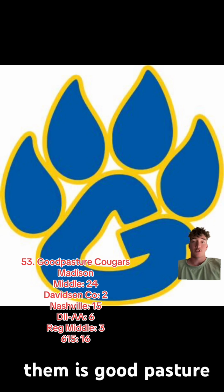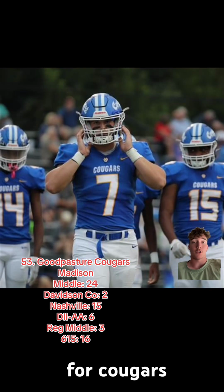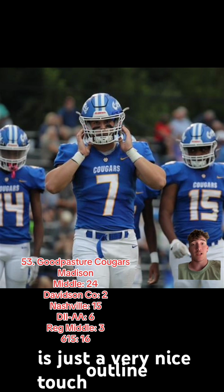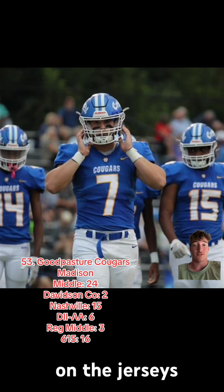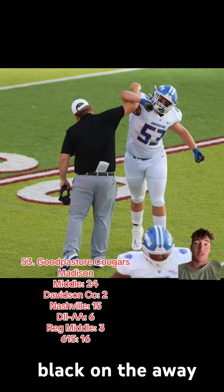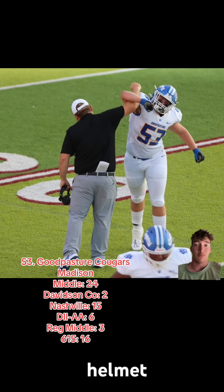Following them is Goodpasture. I really like the helmet decals. I like how they have their own unique cursive for Cougars. I do wish there was more yellow on the helmet. Speaking of, the yellow outline and the Nike swoosh on the jerseys are the best parts. I like the pop of color. Same thing with these white jerseys. I feel like the white does look better with the helmet because there's more white on the helmet, obviously.